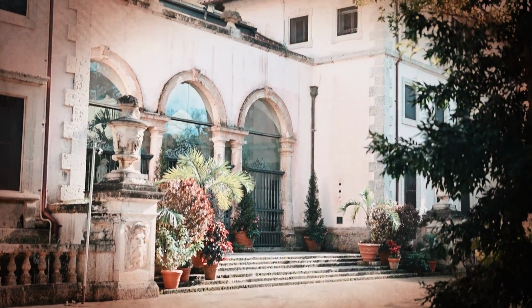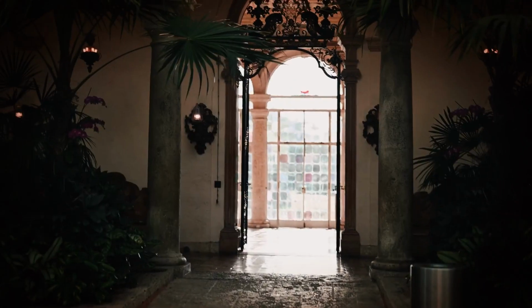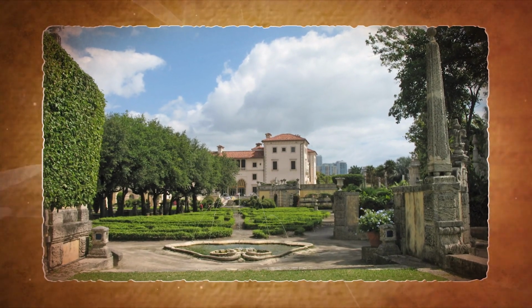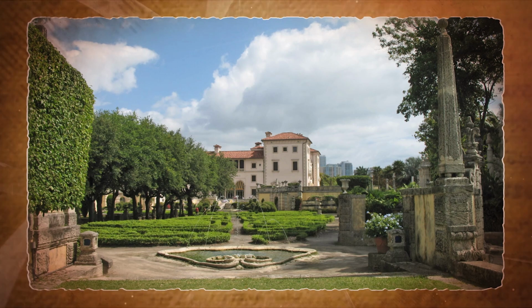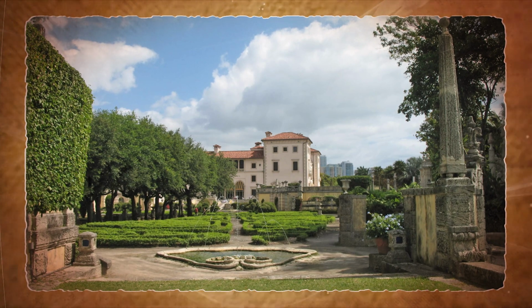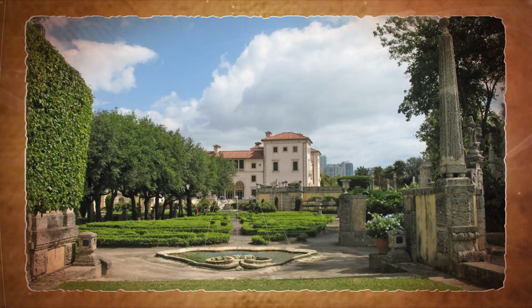Vizcaya's interiors are designed to impress. The attention to detail is evident in every corner, from the ornate ceilings to the finely crafted furniture. The rooms are filled with art and antiques, reflecting Deering's love for beauty and culture. The combination of European and tropical influences creates a unique and enchanting atmosphere.